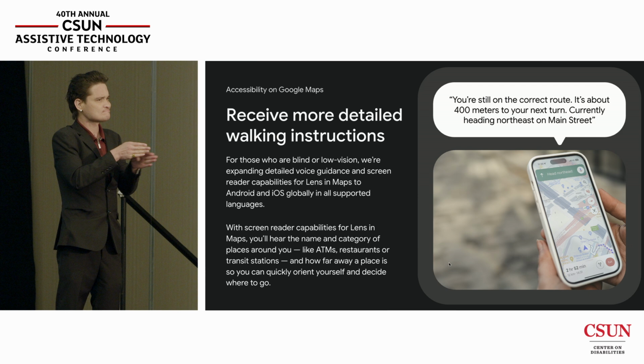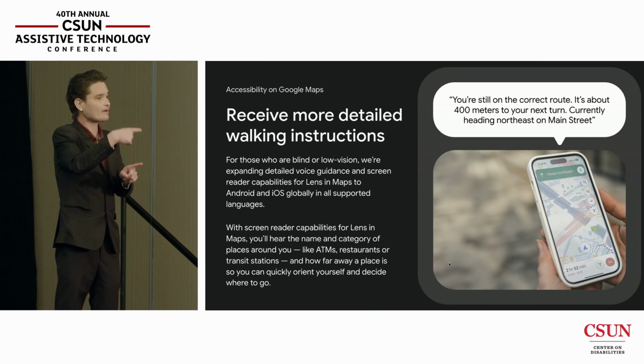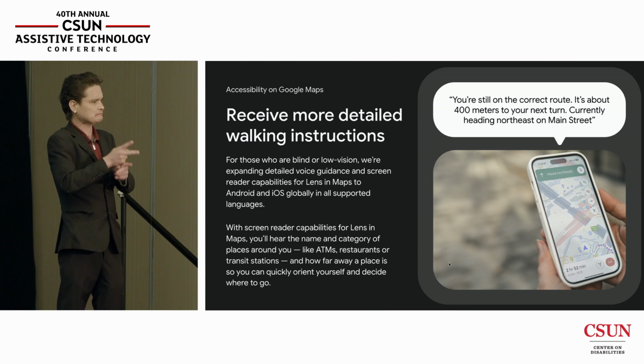We also highlight any sort of busy intersections. We'll call out if you're going in the wrong direction and help you redirect yourself. A lot of really helpful capabilities specifically built for blind, low vision communities.